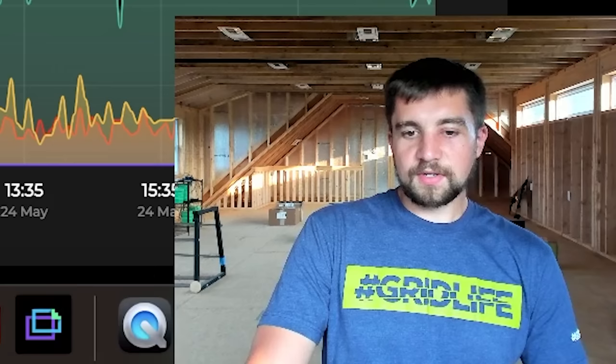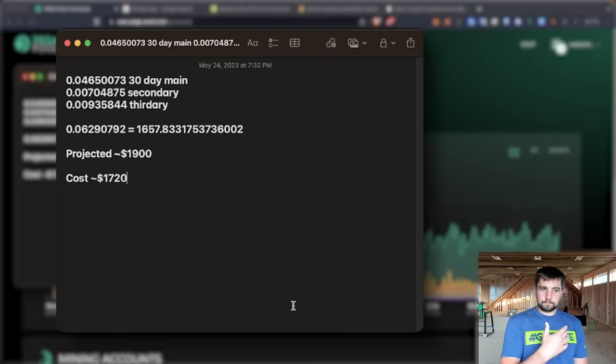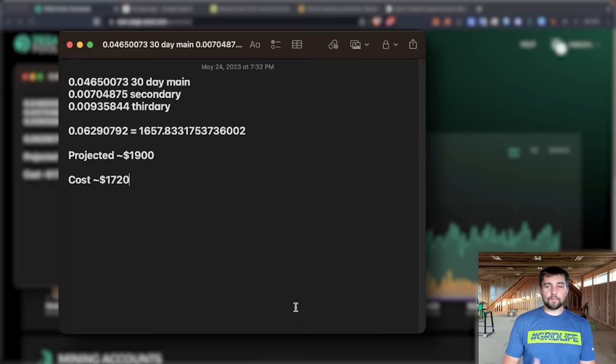So how much money did I earn mining Bitcoin, right? Well, let's go ahead and look at that. So on my main account, I mined 0.0465 Bitcoin. On my secondary, I mined 0.007 Bitcoin. And on my third, 0.009 Bitcoin, totaling 0.0629 Bitcoin in the last 30 days, which equates to $1,657. I was projected to mine about $1,800 to $1,900 in Bitcoin.